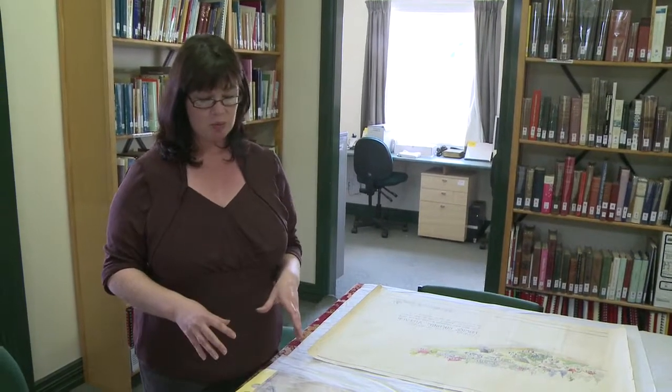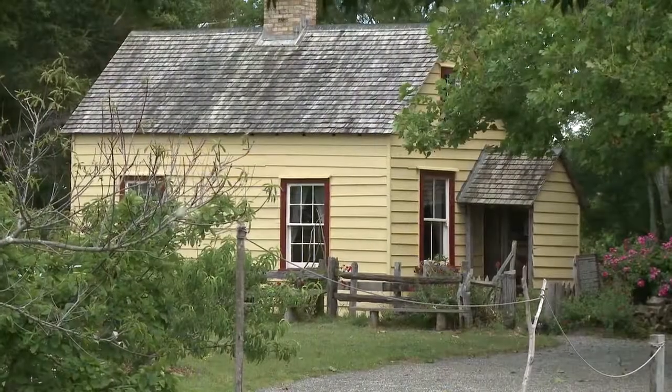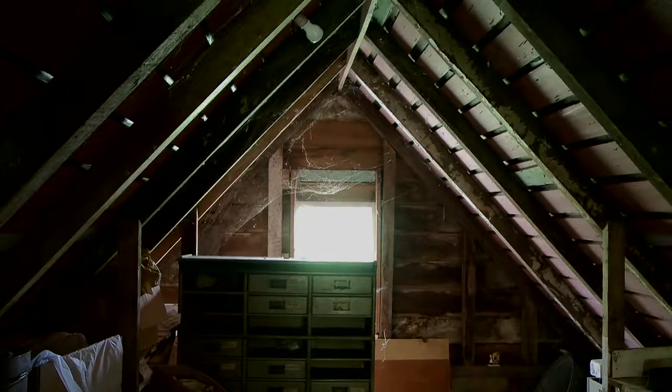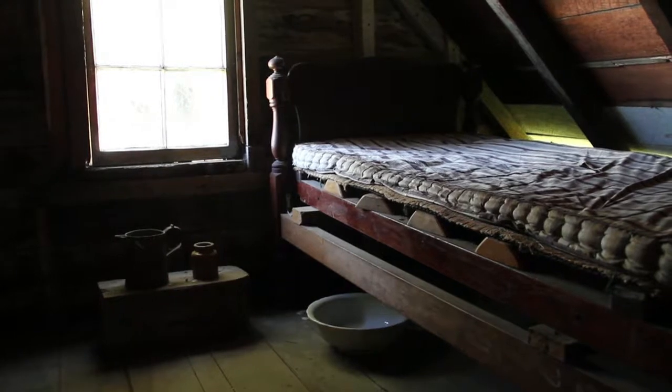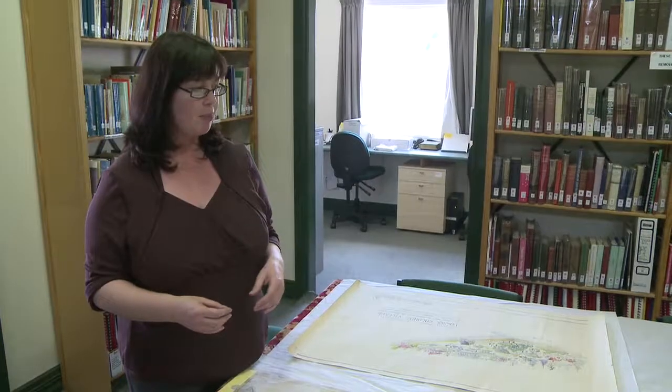So without a collections building, the collections had to be stored in all these little cottages or these heritage spaces, sometimes really inappropriate spaces for a collection, like attics, dark spaces, cupboards under the stairs, anywhere that they could find to put it, trunks beside, under beds, places like that.